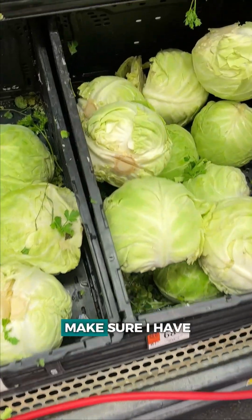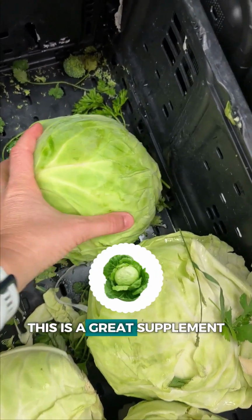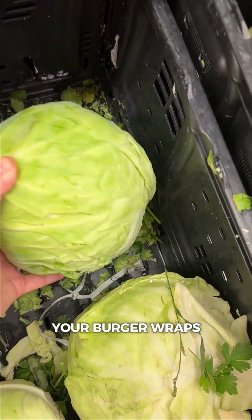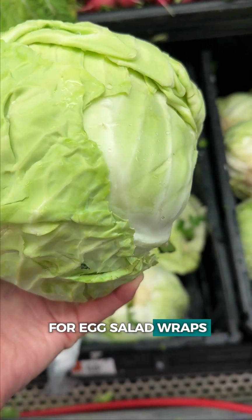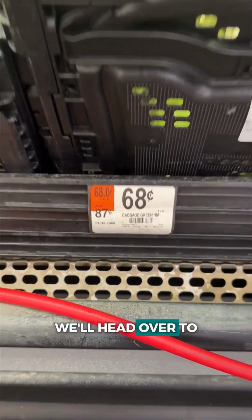Okay, and then just to make sure I have enough veggies, I'm actually gonna grab some cabbage. This is a great supplement. You can saute it, you can use it for your burger wraps, you can use it for egg salad wraps, and it's just a healthy veggie for a good price. So it's 68 cents a pound for that. We'll head over to the scale.